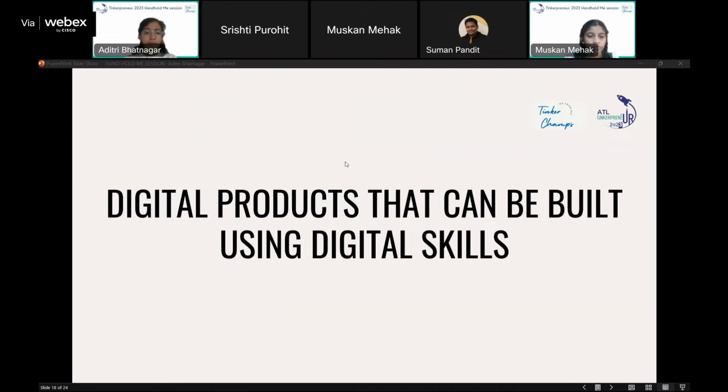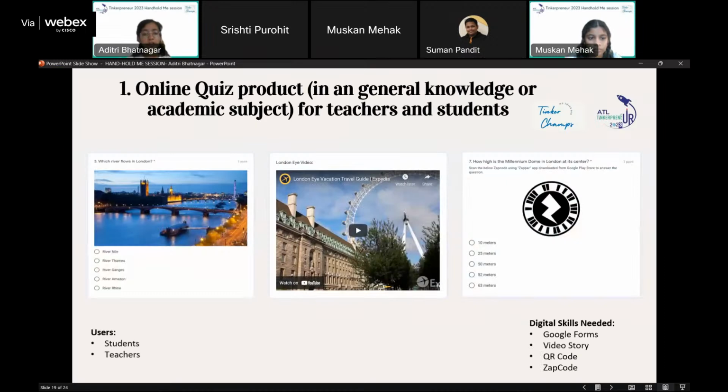Digital products have become increasingly popular in recent years, and with good reason. They offer a wide range of benefits such as convenience, accessibility, and cost effectiveness. With the right digital skills, it is possible to create a variety of digital products that can be used by people all over the world.